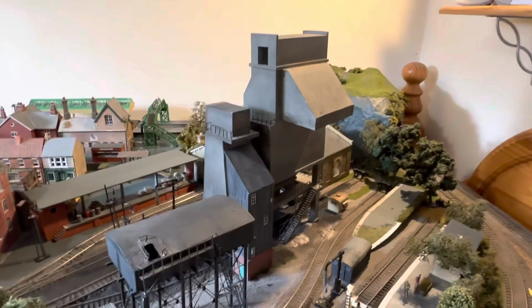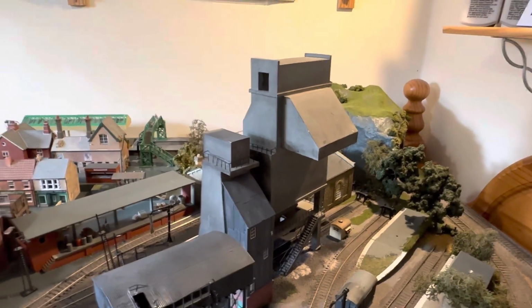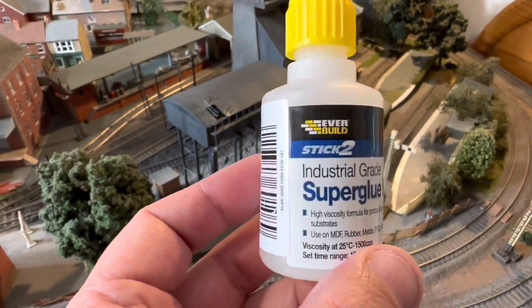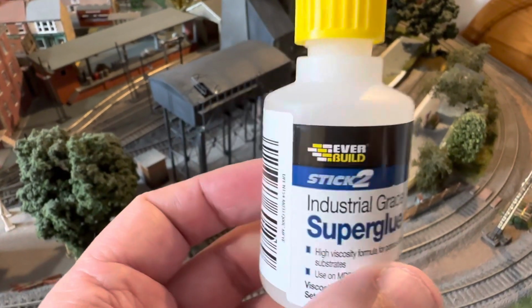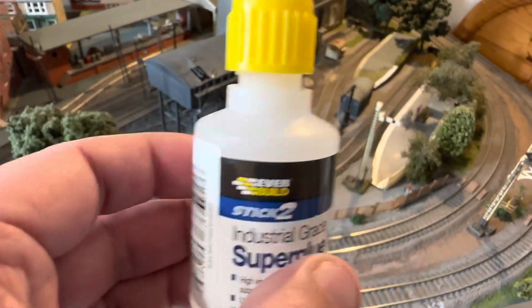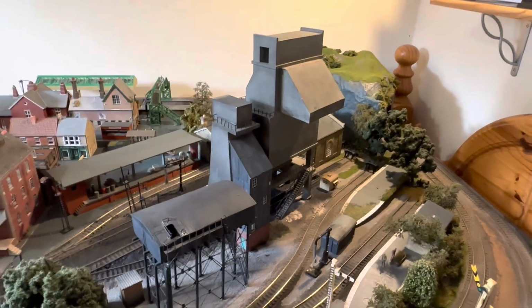I don't care. For obvious reasons, it's extremely heavy, so it cannot be glued down. I mean, I use this stuff for my modelling, by the way. I am going to advertise it. It's brilliant. This is better than any super glue you buy in the store. This is industrial strength super glue. It's very good for modelling and sticking things permanently in place on locos, rolling stock, buildings, you name it. It's very good stuff. So even that stuff, as strong as it is, would not hold that building because it weighs an absolute ton.